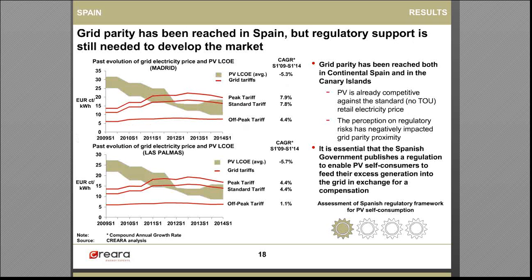In Spain, as I told you before, grid parity has been reached, but it is really necessary to publish a new regulation that allows consumers to feed their excess generation to the grid. Because of this lack of regulatory support, PV prices have been changing a lot throughout the last year, because some installers have opted for two options. Some of them have decided to introduce a new inverter in the system, which has a power control, and then this increases the price of the PV system.